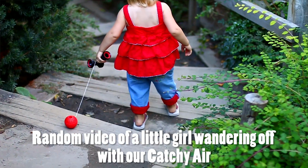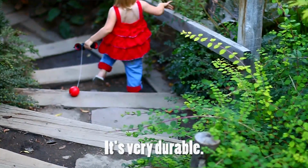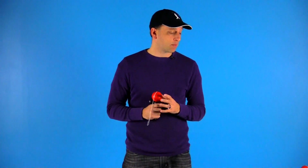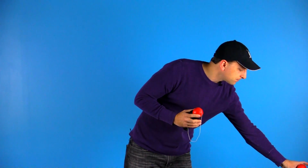And basically, if you go to our Kickstarter campaign, then you can get either of these or both of these kendamas. And right now, that's the best place to get them, because the Catchy Air is only available through the Kickstarter campaign. And the Catchy Street, if you get it through our campaign, you can actually get your name lasered on it. So this may be the only time that you'll ever see that as an option on a kendama. So it's kind of a cool thing that we can offer you just because it's through the campaign.